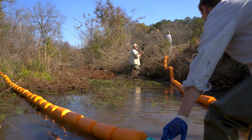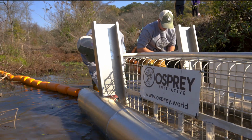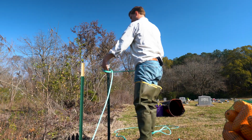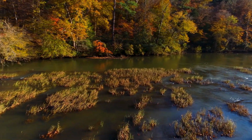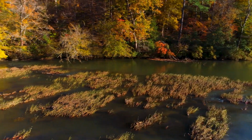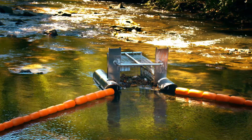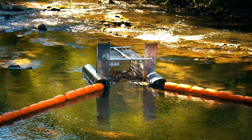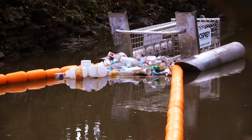The primary concerns that we heard about when we were installing it was really, number one, how does the device work? Is it safe for the critters that make the creeks and streams their habitat? Will it have any negative impact on the environment where it sits? And it doesn't. Would people remove the device? Through our communication about the project, those concerns have been primarily alleviated.